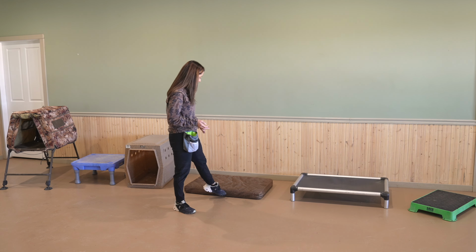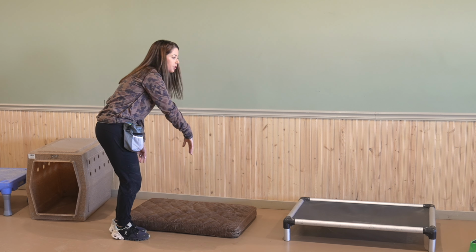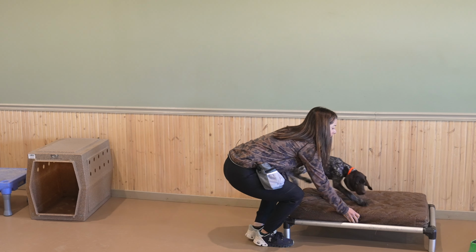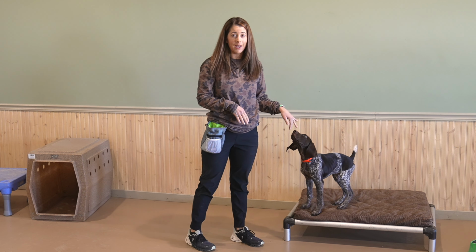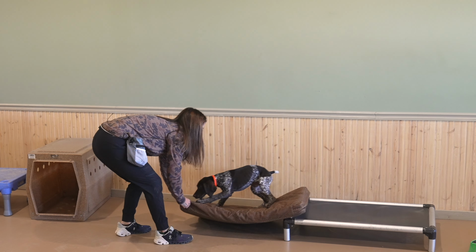We also have these Orvis soft dog beds, and they're really awesome because I just want to show you this. If you've got a slip cover on your Kuranda bed and you've got this really nice memory foam Orvis bed, it fits perfectly. It's like they were meant for each other. So I actually stack mine in the house like this, and it's awesome. So I'm going to get this just back off of here.